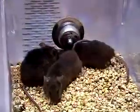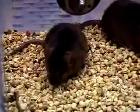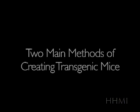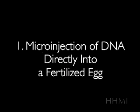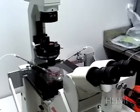A mouse in which a foreign DNA, also known as a transgene, has been incorporated into its genome is called a transgenic mouse. There are two main ways to create a transgenic mouse. First, a piece of DNA can be injected directly into a fertilized mouse egg using microinjection equipment like this. The injected DNA can become incorporated into a random location in the genome.